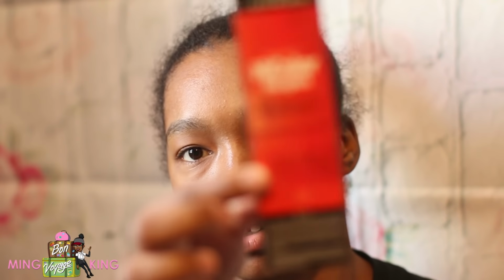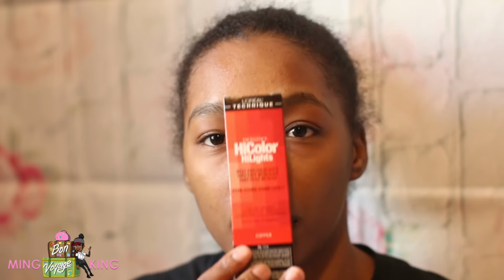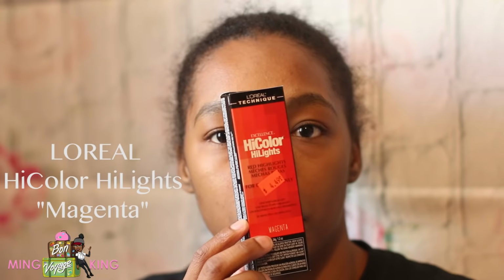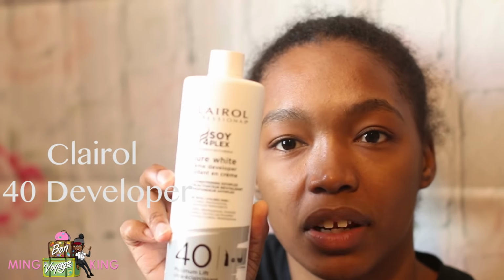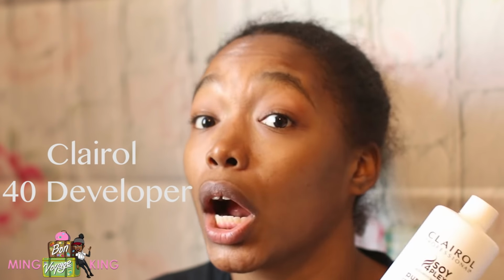I got the high color highlights by L'Oreal Technique in red, copper, and magenta. 4D Developer Soyplex by Clairol. I saw online that this one helps it lift quicker, and I'm not trying to be here all day.